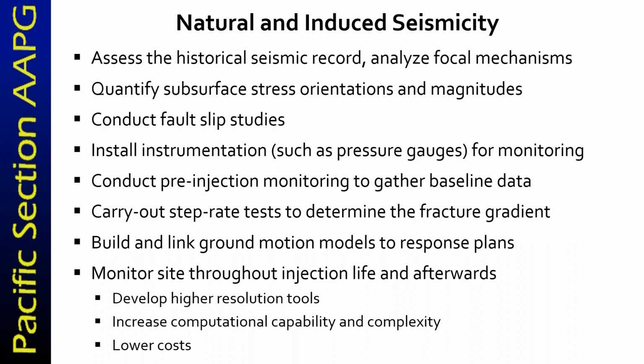We'll need instrumentation, both to form a baseline and then also as we inject for monitoring any sort of seismic activity. We'll want to conduct pre-injection monitoring, in particular to get baseline data. We'll need step rate tests to determine the fracture gradient to make sure that our injection pressure is well below that. And if we do induce some seismicity out there, what sort of ground motion could be created and how that might affect structures and such in the field. And then finally, we need to monitor that site, not just through the injection life, but afterwards as well, and develop some tools to help us better do that in the decades ahead.